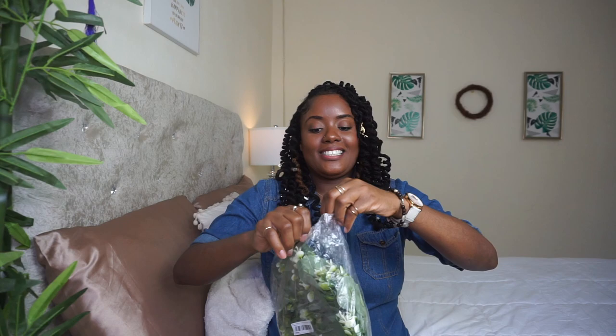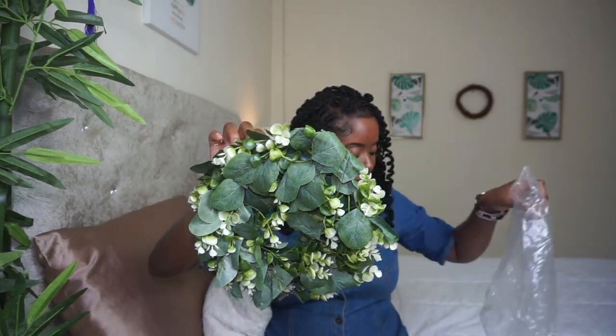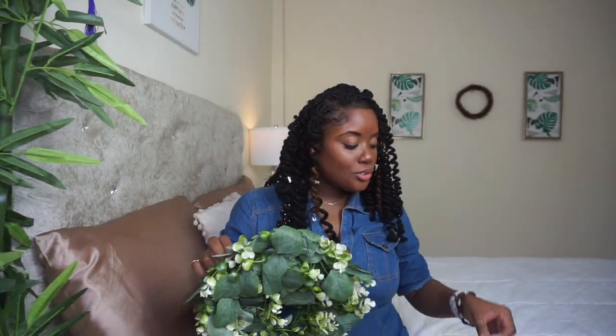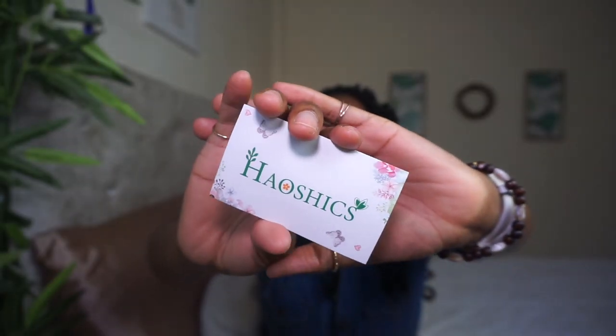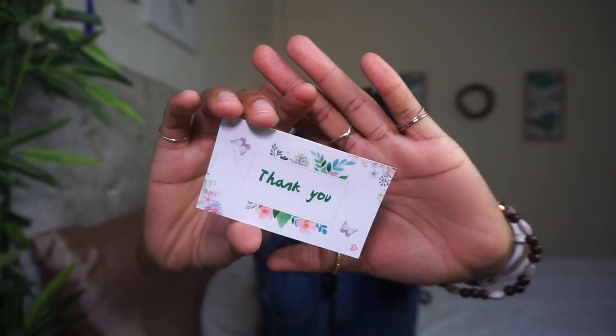So I was so excited. Let me take it out of the bag. Y'all, I was very excited for this. It comes with a thank you card. That is so cute. Oh, it's the little things, y'all. It's the little touches. This came with a gorgeous little thank you card. Look at that. And it just says thank you at the back. That is so cute. I love this seller. I will be ordering more stuff from this seller because it's the little things that get me.